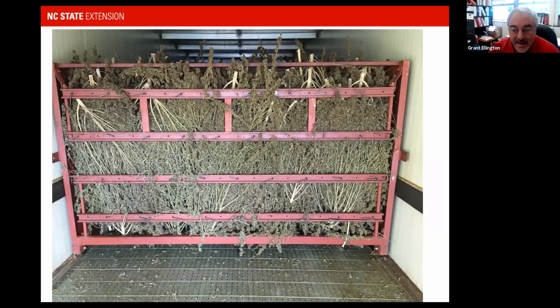This happens to be a Decloet bulk curing barn, and you see the plants are kind of randomly loaded or oriented, so to speak. Some of the stalks are up, some are down. I've seen a little bit of both, and I don't know that it really matters. Probably it's more common to see the actual stalks pointed up, or the stem of the plant pointed up.